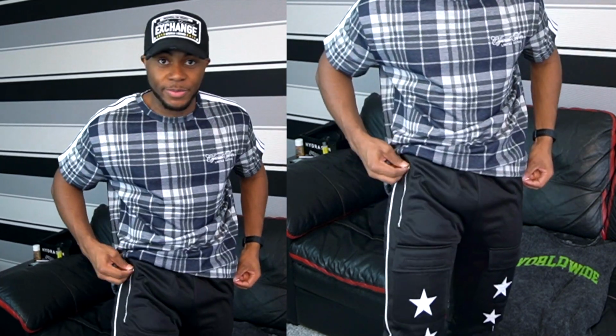Overall, to be honest, I'm undecided, because I was going to say that I didn't like them, but I'm looking at them in the mirror. They actually look alright. But I would have definitely preferred them if they didn't have these front Velcros. I would have preferred that was just normal and then they just kept the zips on the side.